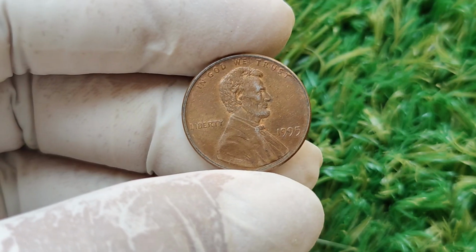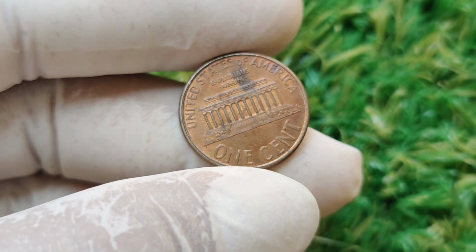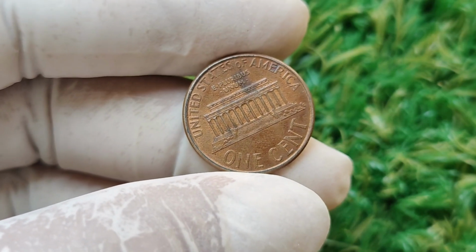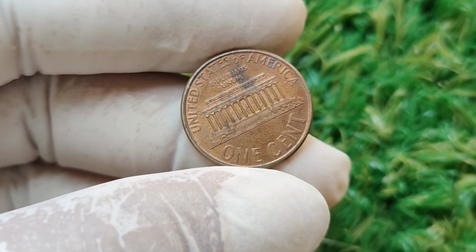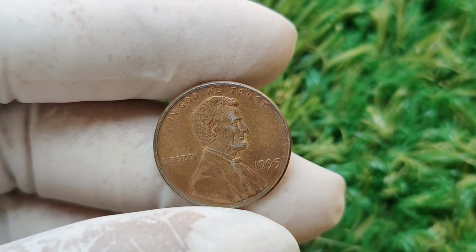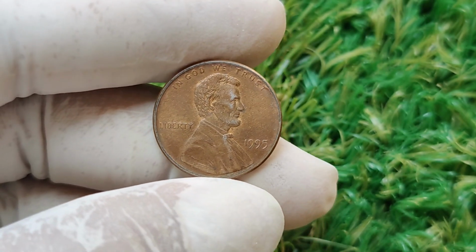Let's take a step back in time and look at the history of the Lincoln cent. The Lincoln 1-cent coin was first introduced in 1909 to commemorate the 100th birthday of President Abraham Lincoln. It was a big deal because it was the first time a real person had ever appeared on a regular issue American coin. Before that, American coins mostly featured representations of liberty.